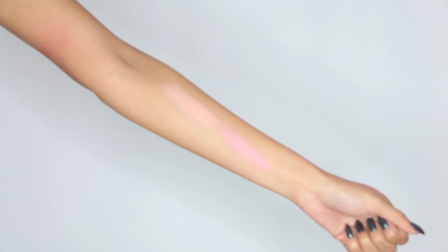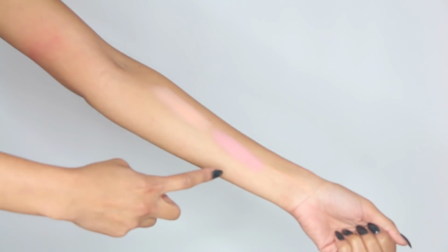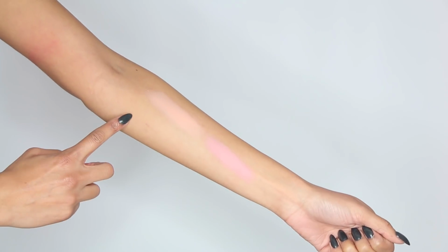I mean, the packaging is bomb, but I don't think the colors itself are really my thing. So yeah, the blush, no, I'm not really a fan of. Sorry. Okay, so these are the two shades. I hope the camera is picking up these shades. This is the pink one and this is the peachy one.